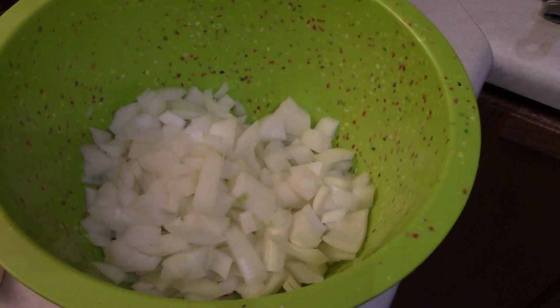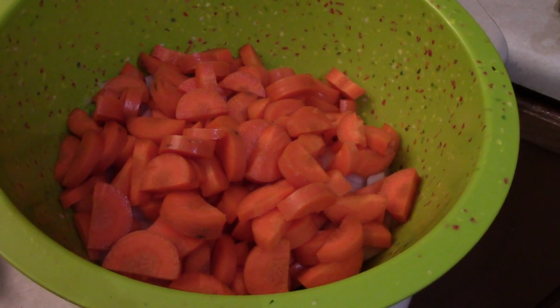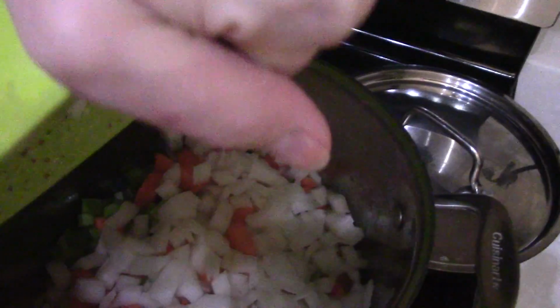So while those are soaking, I chop the onions, I chop the carrots and the celery, and that all goes in at the same time. So I put all that stuff in the pot first. I just do a really big dice on it. I like them to be pretty chunky, and I put lots more in than the recipe calls for. So then I just use some olive oil, and then I add the carrots and all that stuff in.